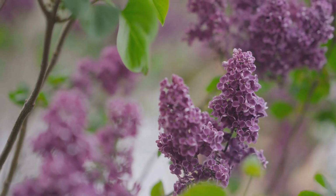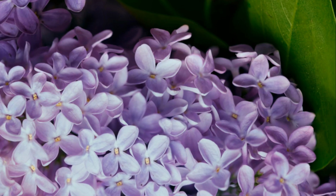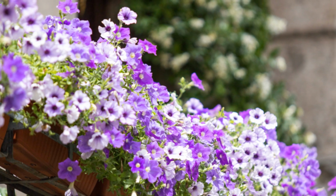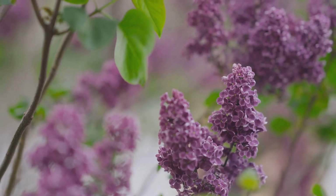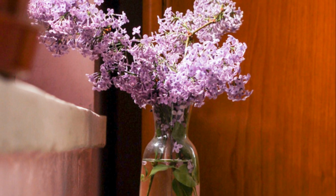For those with smaller spaces, dwarf lilac varieties are a true blessing. These compact cultivars can be tucked into smaller garden beds. They can even be grown successfully in large pots on a patio or balcony. This means that even city dwellers can enjoy the magic of lilacs. A potted lilac by a doorway can offer a fragrant welcome to visitors.